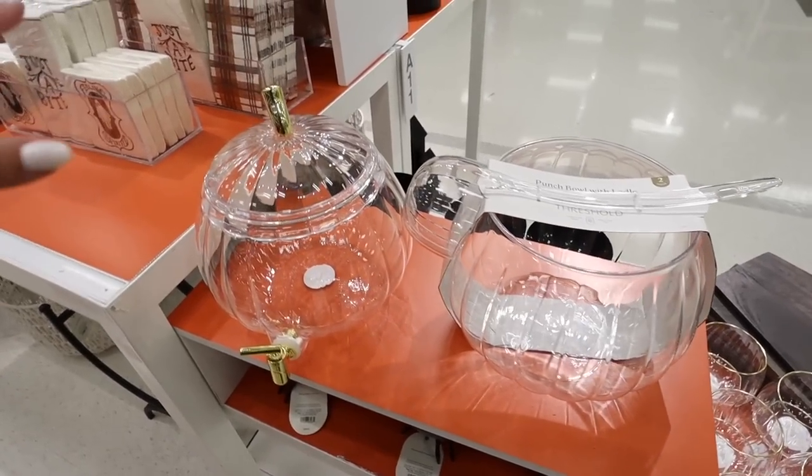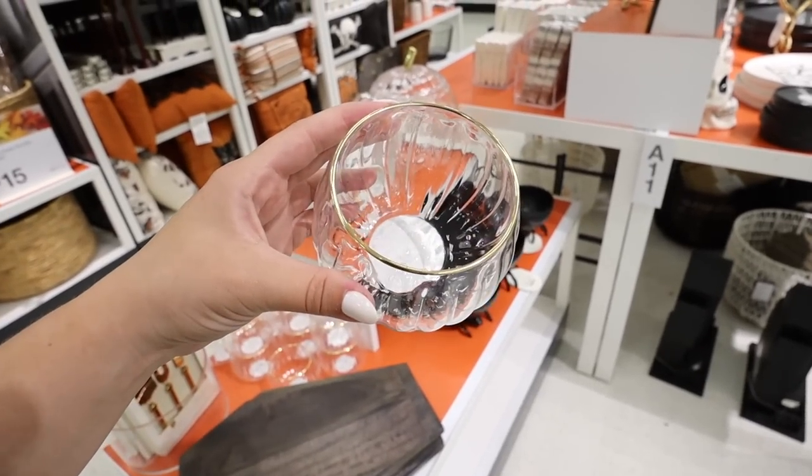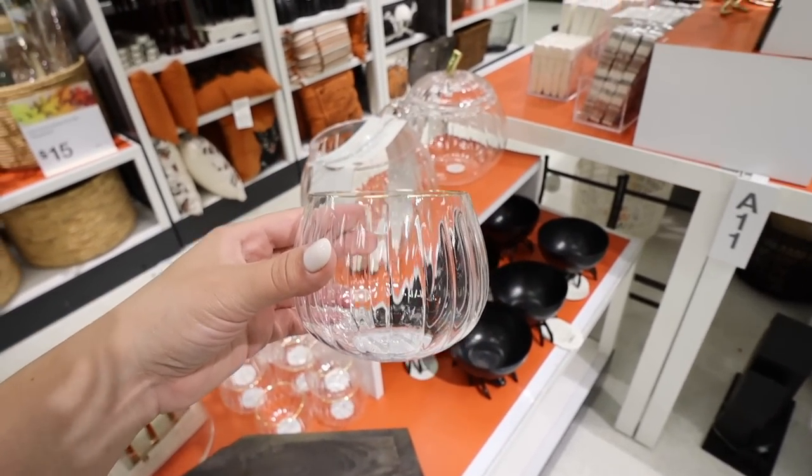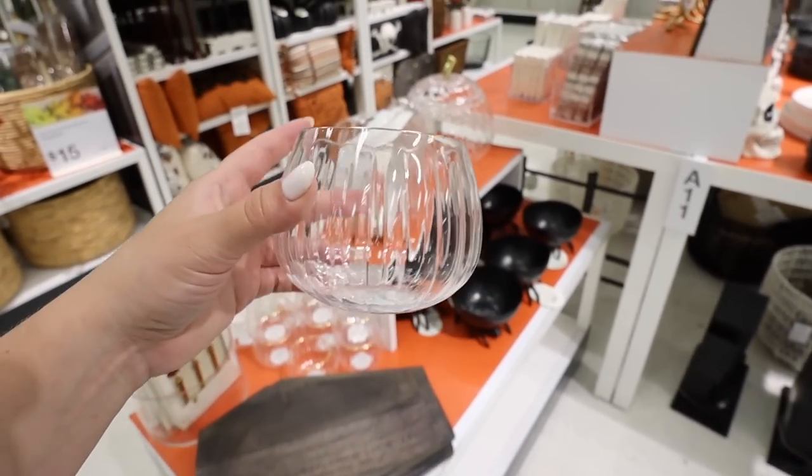Both for $18. I am seeing things similar in the Target dollar spot. They do have these really cute pumpkin tumblers to go with those two punch bowls that we were just looking at. They have a really beautiful gold rim. They are melamine and each one is $3.